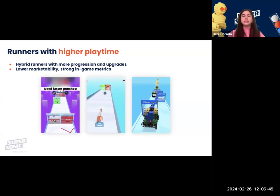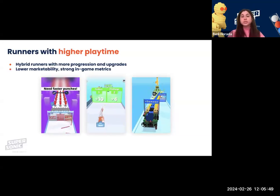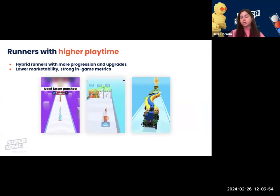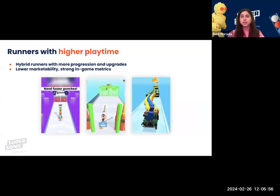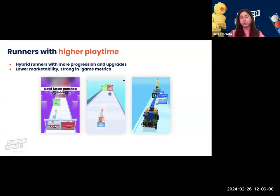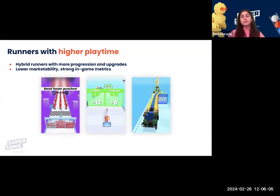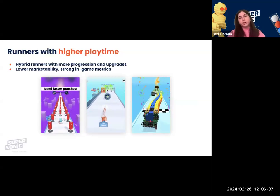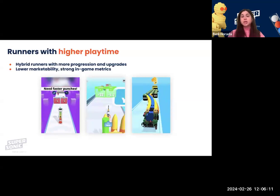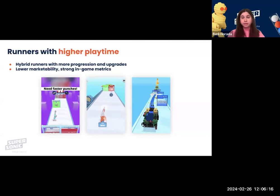Another type of runner that we see on the top charts lately is hybrid runners. This is also something we see in the trends. These games might have a little less marketability compared to a classic hyper-casual, but we definitely see better and stronger in-game metrics compared to regular ones. As mentioned earlier, to work on the marketability side, focusing on the creative side can help you find a low CPI, since players like the visual evolution of the object while they play.